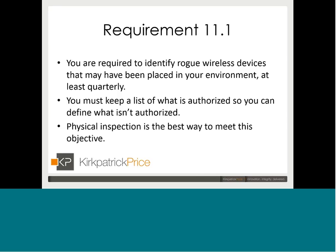Okay. Starting off with requirement 11.1, and I'm not going to stand here and read the slides for me, but I want to just talk about what 11.1 is about. So requirement 11.1 is a requirement that we have to assess and look at, to make sure that you as an organization have a process in place to identify if somebody has installed a wireless device into your environment that is unauthorized to be there.